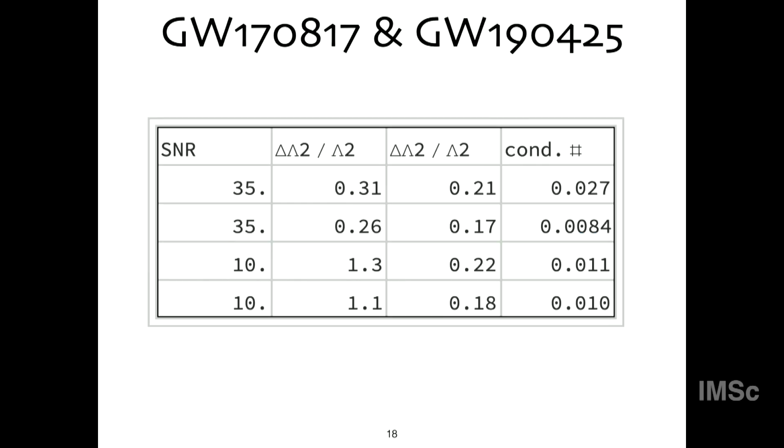Right, and this is the second event. So the last 2 rows are for the GW 1905-0425, and we see that here also the errors reduce. So essentially, by using a more accurate formula, I am able to constrain the parameters better.